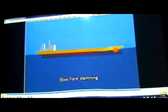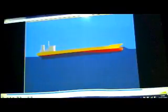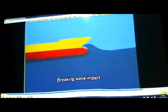Bow flare slamming is caused by collision impact with the sea surface at a relatively high speed. Bow breaking wave impact is caused by breaking waves superimposed on built-up waves at the bow of a large, full-hull type ship in head seas. These forms of slamming phenomena often not only cause structural damage to bow, bottom or bow flare, but also lead to major cargo damage.